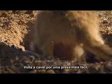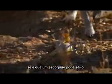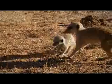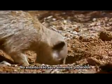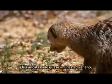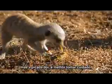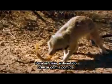He turns to digging in search of easier prey. If that's what you can call a deadly scorpion. The sting in this tale could easily kill a child. Yet scorpions are still favourite meerkat food. Fast reflexes help, and meerkats are largely immune to the venom. But a sting still hurts, so it's worth taking care. For meerkat children, it sometimes pays to play with their food.